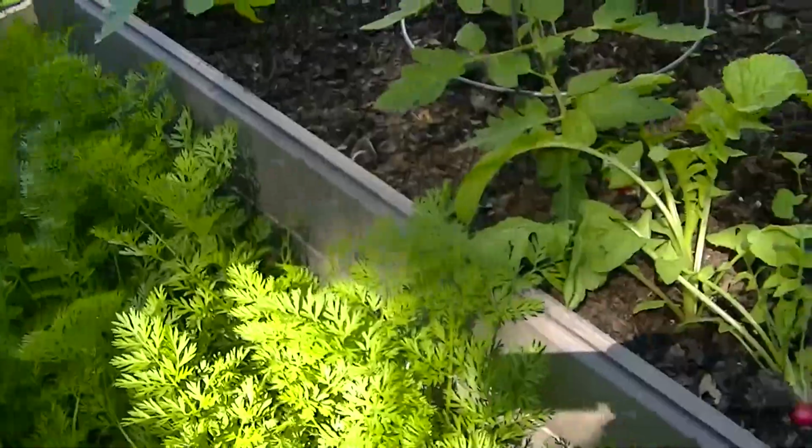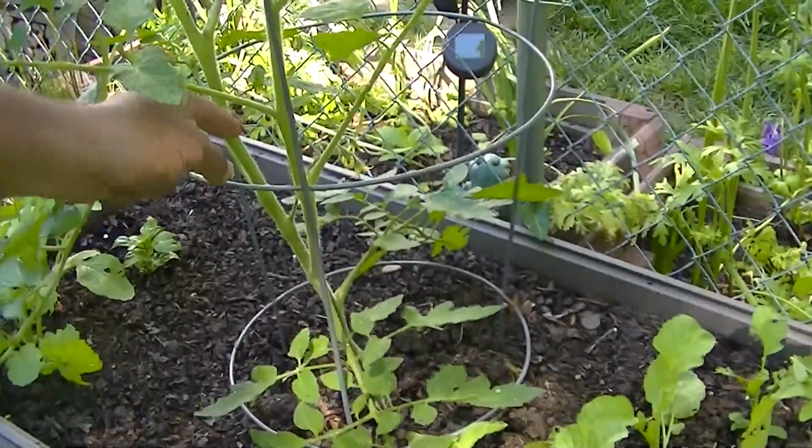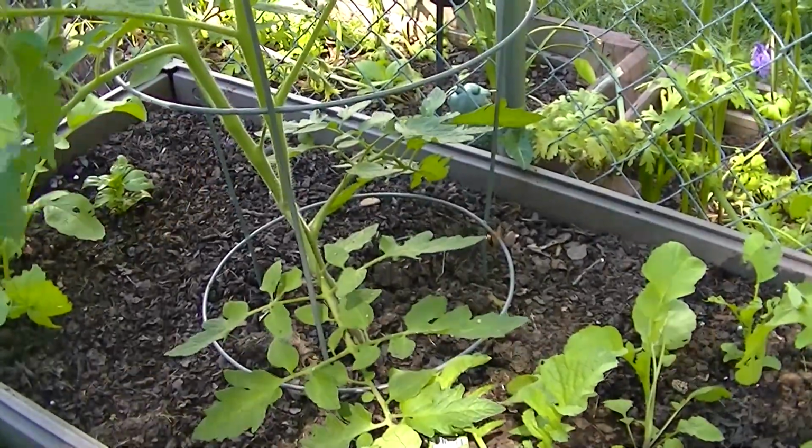This is our Indeterminate Tomato, and that's doing pretty good. Already got some flowers here. I think there can be some fruit in there soon.